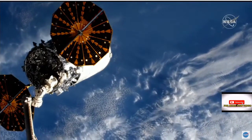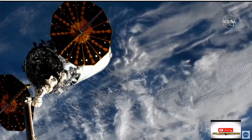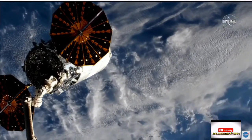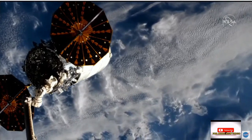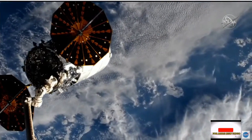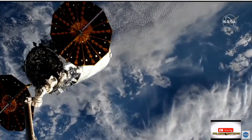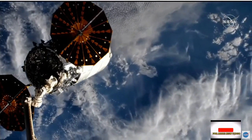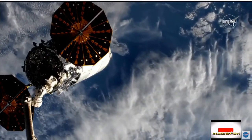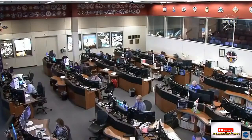Everything still proceeding nominally as we target a 9:10 release. We're currently in a brief expected handover between satellites, and we will regain communications shortly.